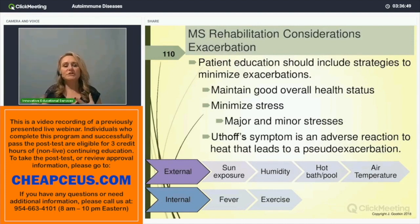Also looking at exacerbations and remissions for these patients, because the myelin sheath is lost, it's not going to conduct as well. So fatigue and energy exposure, the nerve conduction velocity is changed.